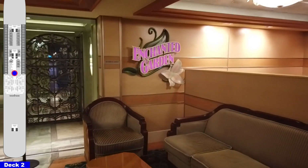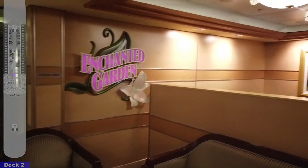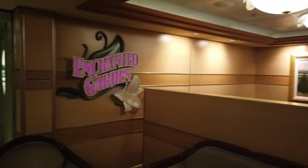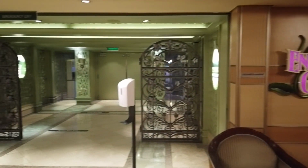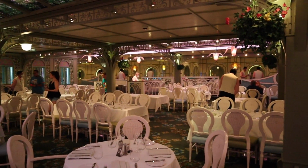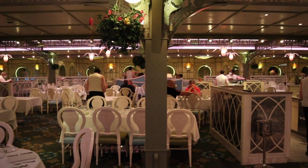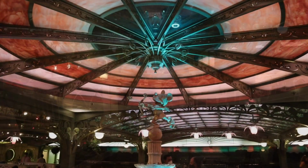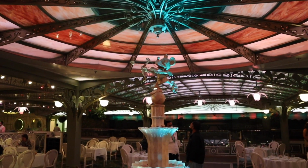And we're going to start with the Enchanted Garden. This is one of the 3 rotational restaurants you'll experience during your cruise, and the food in this restaurant is included in the price of your cruise. Disney says that the Imagineers were inspired by the gardens of Versailles for this restaurant, and it is blooming with flavor and different things like that, so I think it's kind of a Disney take on that garden setting.